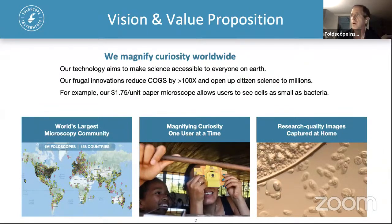So until now, one thing that's been important for our company is to develop not only an instrument, but a community to support the users of our instruments. Right now we have a community based on over a million Foldscopes. It's actually closer to 1.5 million Foldscopes in 158 countries. We have the largest microscopy community in the world, mostly of amateur microscopists. And in building that community, as I mentioned, we're trying to magnify curiosity worldwide.